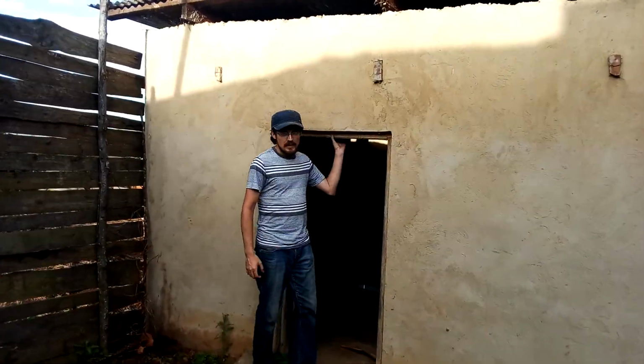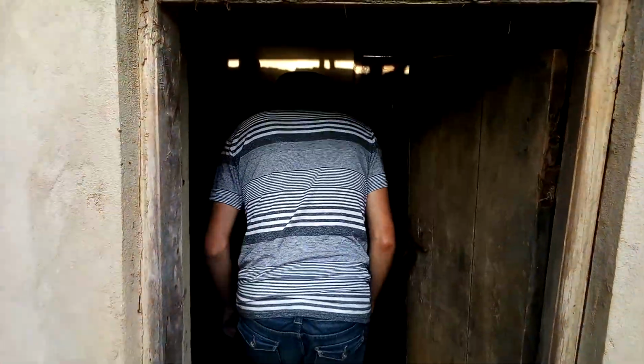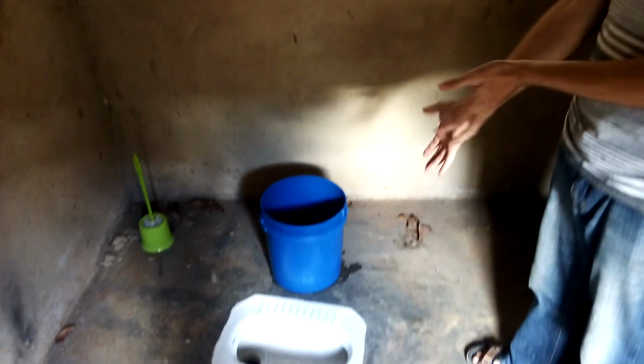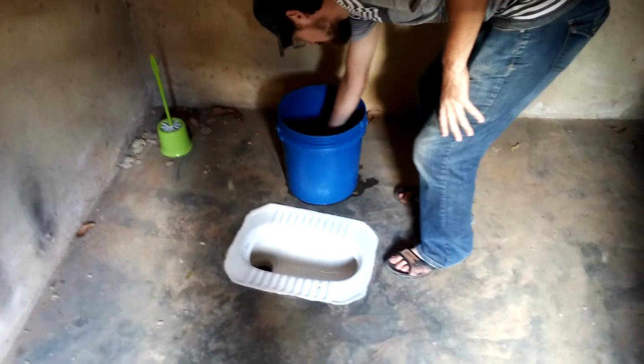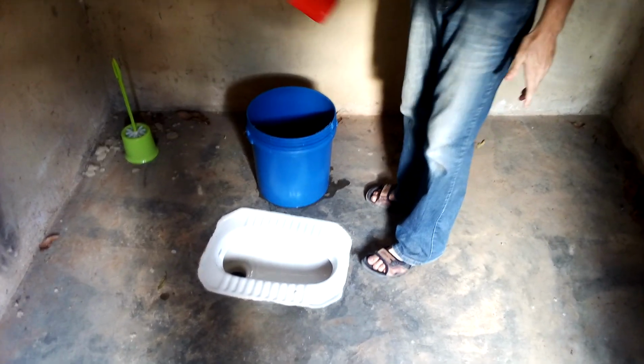So just about everybody back in the U.S., I imagine, is wondering about the bathroom. So let's take a look at the bathroom. A bathroom is called a choo here in Tanzania, and as you can see, it's a hole in the ground, but it's quite a fancy hole in the ground. It's got porcelain around it, and in order to flush, we have a cup and some water, and that's kind of how we rinse everything down.